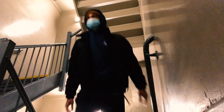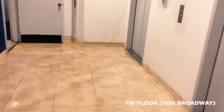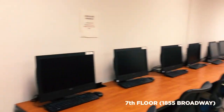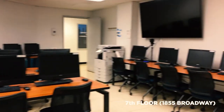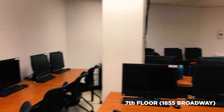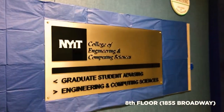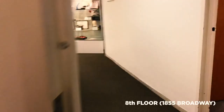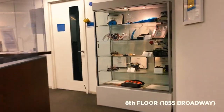Now we're onto the seventh floor, where there are more computer labs for you to use to your advantage, along with video conferencing classrooms and a lot of multimedia services provided on this floor. You can have printing done here. You can have specific classes here. You can join Zoom classes in these rooms. On the 8th floor is some more classrooms for engineering and computing students, along with advising areas for graduate students.